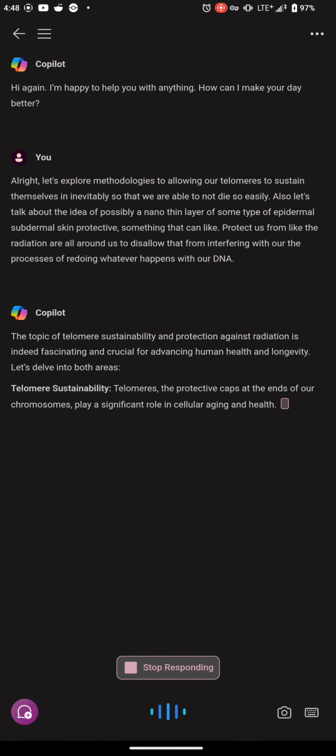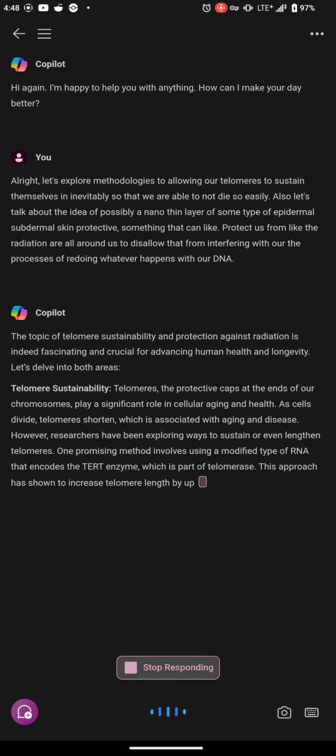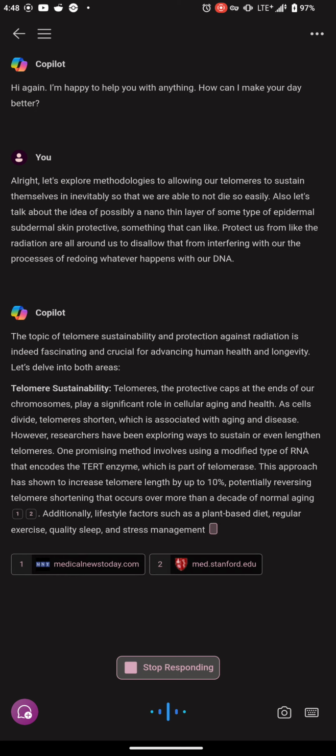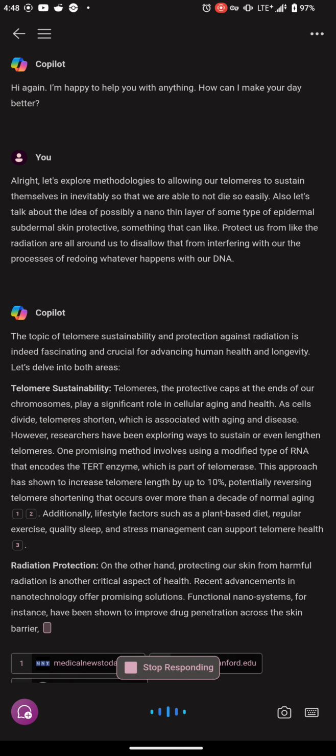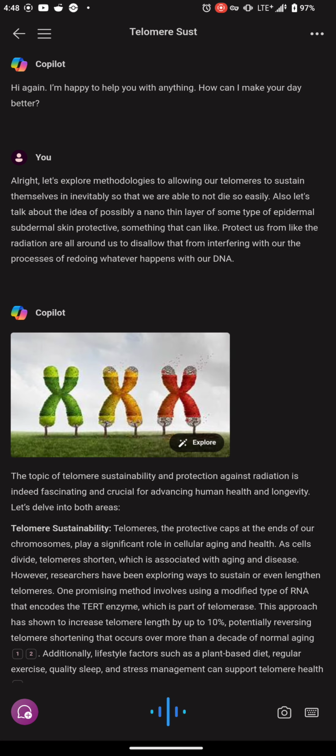The topic of telomere sustainability and protection against radiation is indeed fascinating and crucial for advancing human health and longevity. Let's delve into both areas. Telomere sustainability. Telomeres, the protective caps at the ends of our chromosomes, play a significant role in cellular aging and health. As cells divide, telomeres shorten, which is associated with aging and disease. However, researchers have been exploring ways to sustain or even lengthen telomeres.